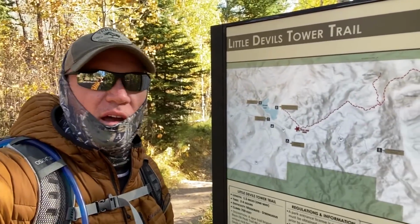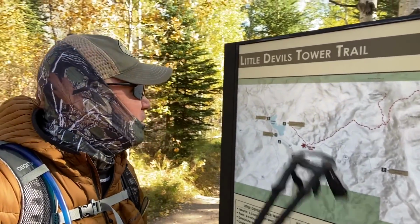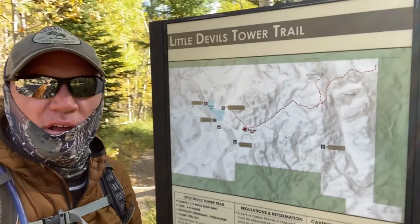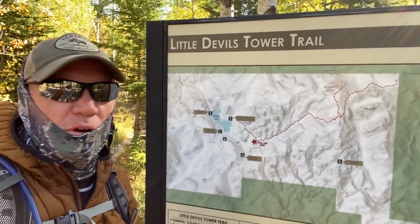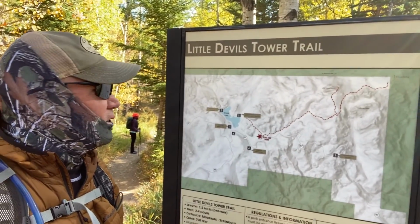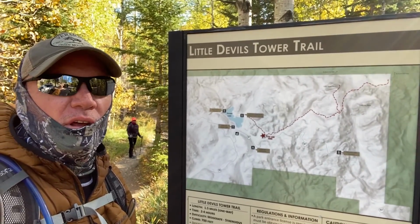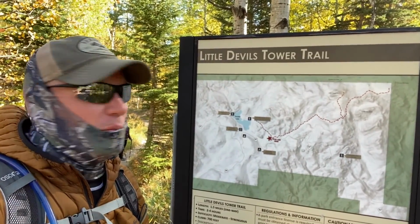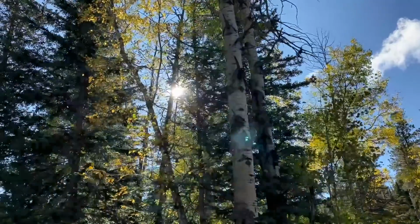All right, we're about a half a mile into our hike, and we've come to the Little Devil's Tower trailhead. Can't hardly say it, my mouth's frozen. So we're going to keep on rolling. I just heard a tour helicopter buzz by, but let's go.